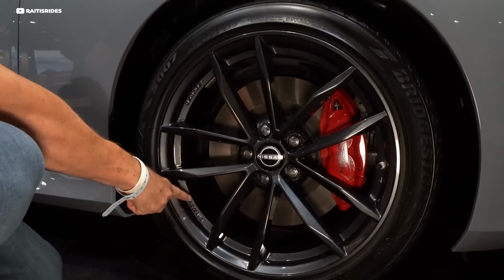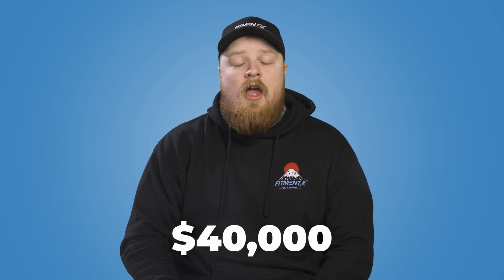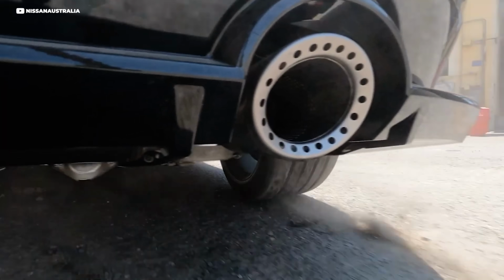Current estimated price for this is starting at around $40,000, but again, that's an estimation, which in my opinion would be a steal. However, you can expect dealer markups at launch like we've seen with other cars, and I'm not sure how tricky it will actually be to get your hands on one.